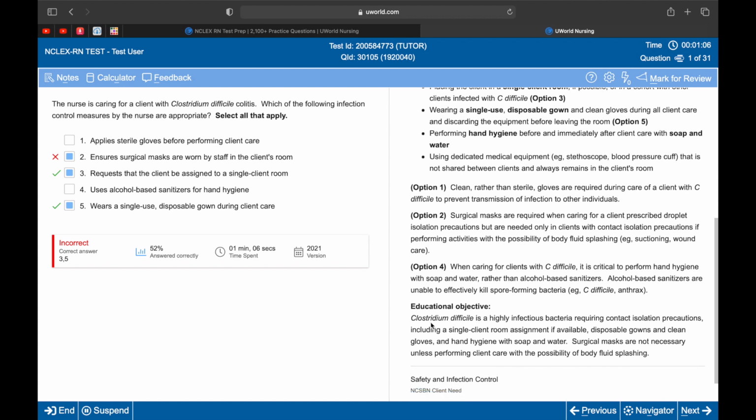They give you at the end an educational objective that C. diff is highly infectious bacteria requiring contact isolation precautions, including a single client room assignment if available. You know, you could read it here. This is what I'm reading right here, the educational objective. But this is what I love about this. Let's go to the next question.